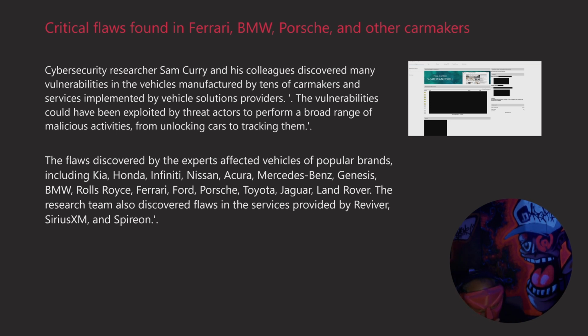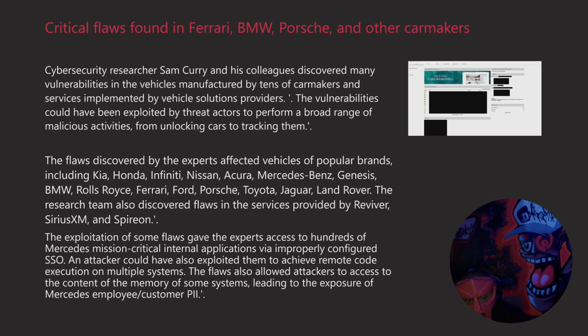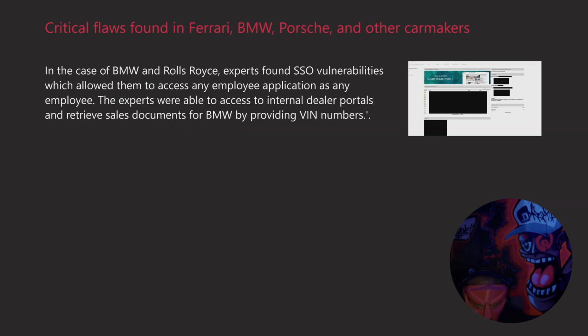The research team also discovered flaws in the services provided by Reviver, SiriusXM, and Spireon. The exploitation of some flaws gave the experts access to hundreds of Mercedes mission-critical internal applications via improperly configured SSO. An attacker could have also exploited them to achieve remote code execution on multiple systems. The flaws also allowed attackers to access the content of the memory of some systems, leading to the exposure of Mercedes employee and customer PII, or personally identifying information.